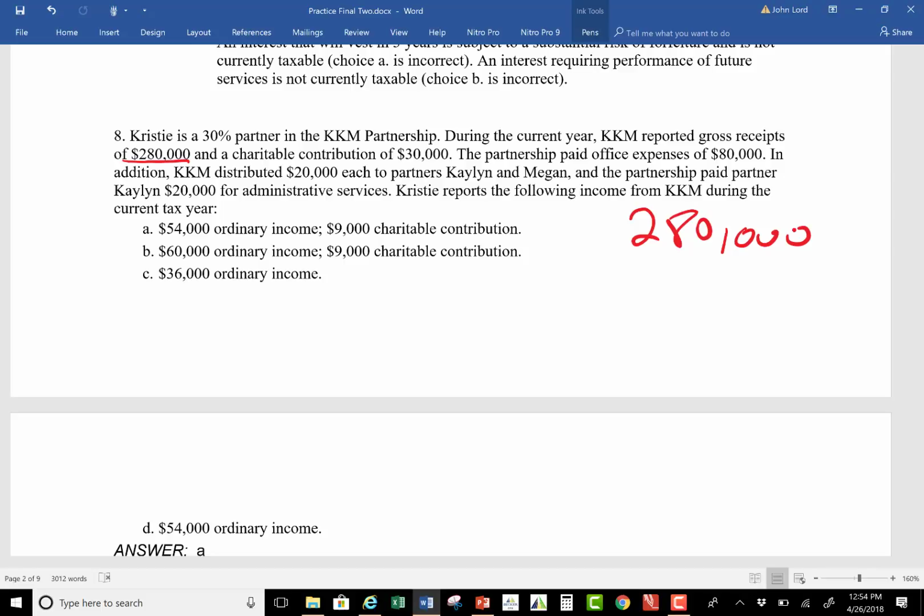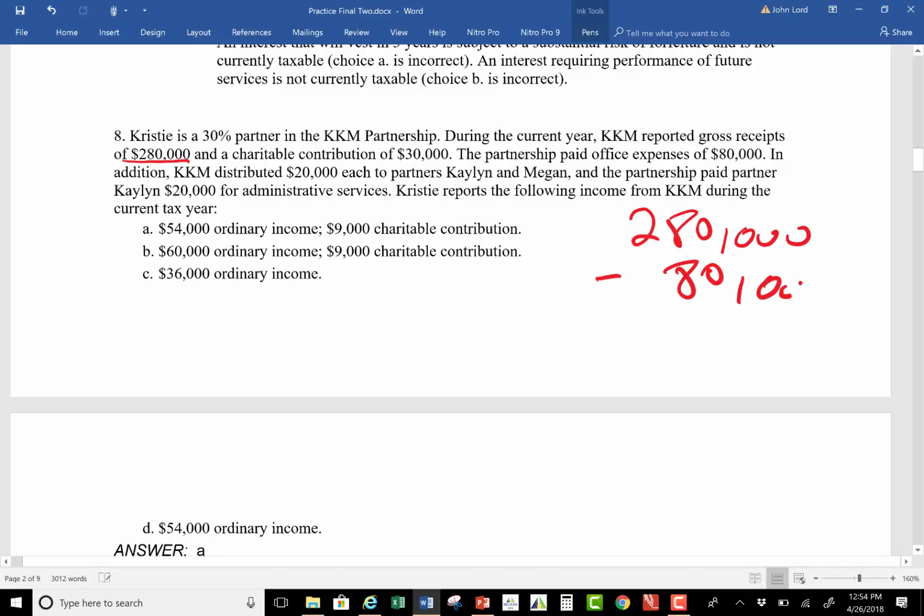The partnership paid office expenses of $80,000. Is that a legitimate expense? So we take that $80,000. In addition, KKM distributed $20,000 to each partner. Those are not deductible, right? They're just considered drawings by the owners. But what about the $20,000 to partner Kaylin? Because they're paying her for some sort of administrative services here, we go ahead and subtract out that $20,000.